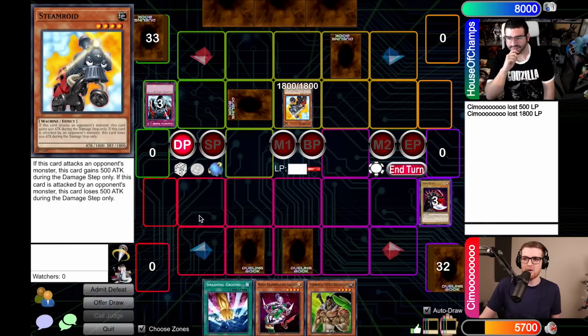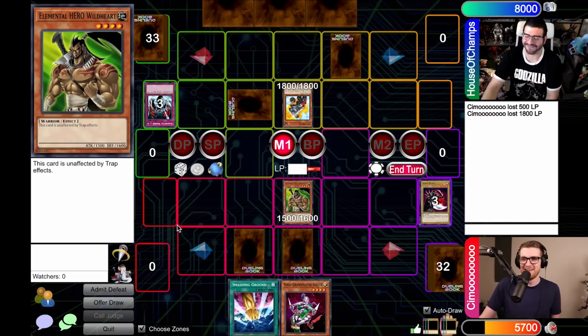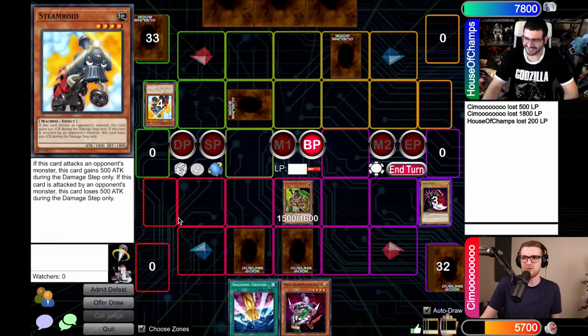Ooh, okay, I'll go ahead and draw. Oh, perfect. So, this is one of the edges I have over your deck. May not matter depending on what set card you have, unfortunately, but I think I want to go ahead and give it a shot. I'm going to run out Elemental Hero Wildheart. Fair. Now, this is a cool card because it does nullify a lot of your traps. However, if this is a spell, this is not going to matter. It is not Rush Recklessly. You are good. Okay, so you're going to take 200 from that because he loses 500 attack, and I'm feeling pretty good. I'll pass the turn.